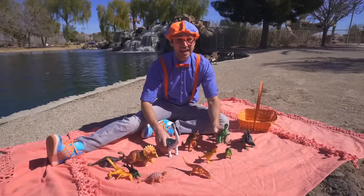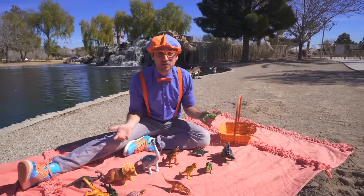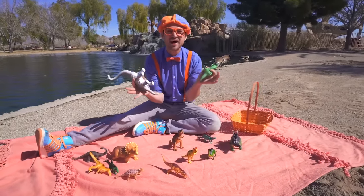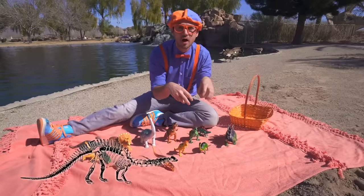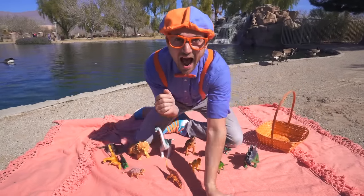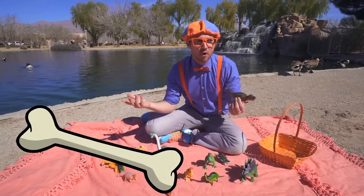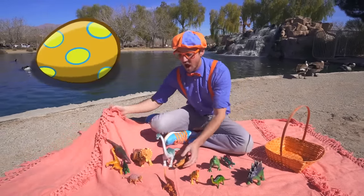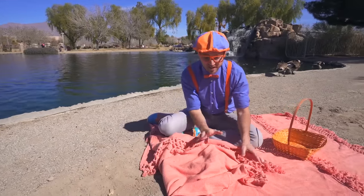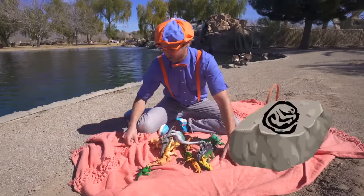So silly! Hey, when I was young, I really wanted to be a paleontologist! Yeah, that's someone that studies dinosaurs and fossils and digs them up. Fossils? Do you know what a fossil is? A fossil is just like a bone or an egg that got put under the ground for many, many, many years. And then it turned into essentially a rock.